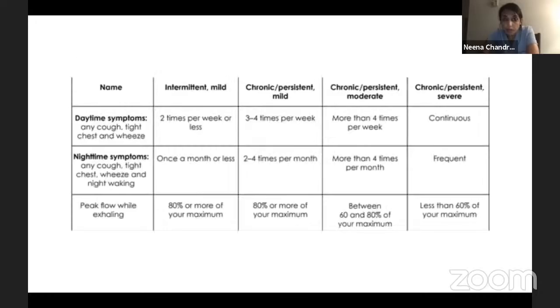Nowadays, there are a lot more treatments for asthma. There's a lot of injectables now. We do Nucala, Xolair, Dupilumab, Mepolizumab, and these are IL-4 antagonists, IL-5 antagonists, and IgE antagonists. When we classify asthma, we say mild intermittent, mild persistent, moderate persistent, or severe persistent. These are classified by daytime symptoms, nighttime symptoms, and you can also use your peak flow when you're exhaling.